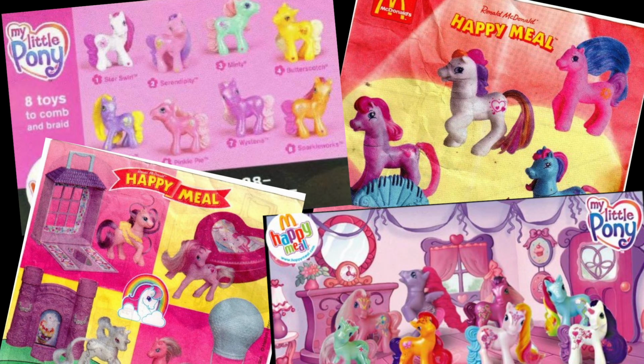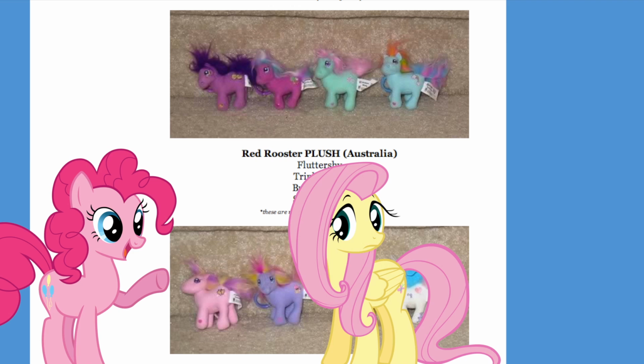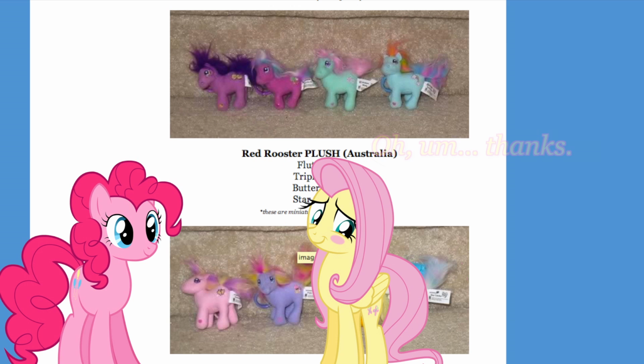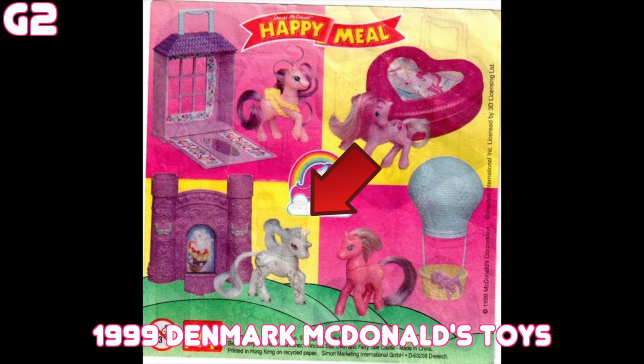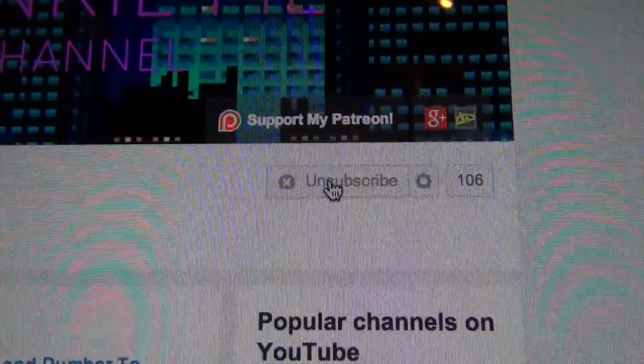Some of these characters the toys are based on are actually the original versions of characters we know now from Friendship is Magic. For example, this one here is Rainbow Dash, and then this pink one here is Fluttershy. And then there's this white unicorn with the castle. This is Princess Star Swirl. Fans of Generation 4 might recognize the name, as there's a character called Star Swirl the Bearded in the show. And those of you that aren't My Little Pony fans are probably moving their mouse to the unsubscribe button.